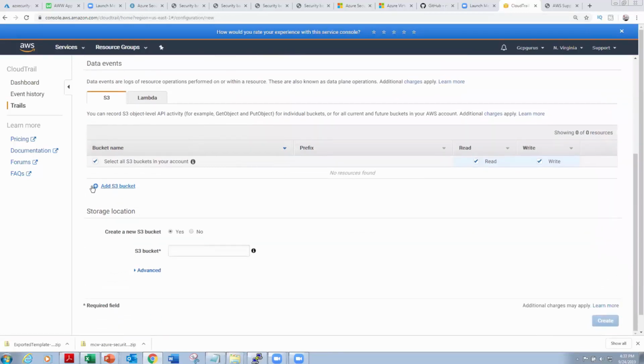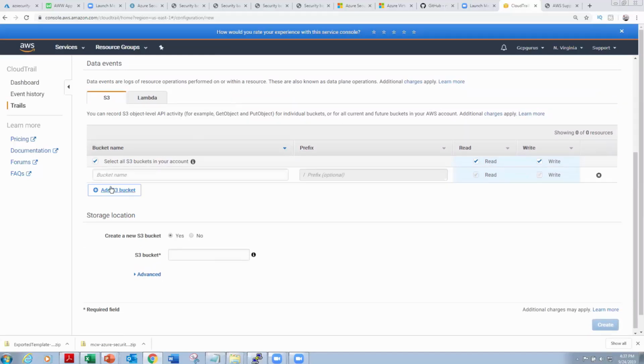And then again, I could add the bucket. Again, read and write. So I add an S3 bucket if I want.